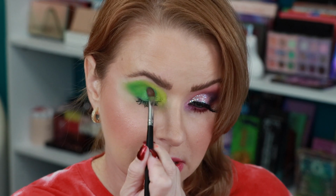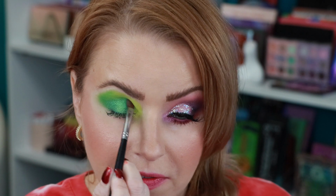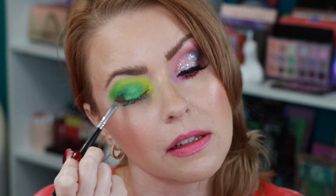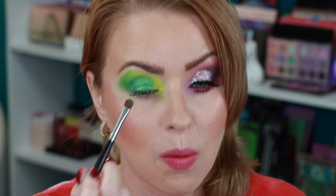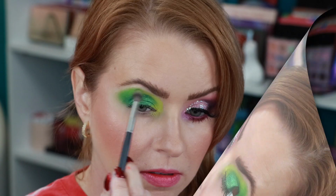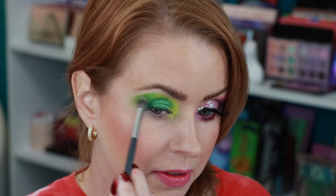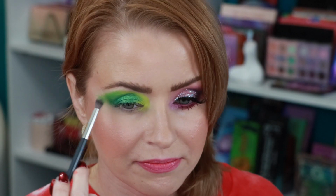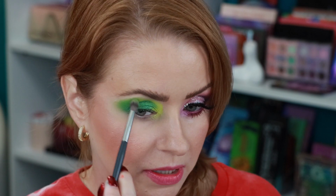Don't like this at all. Same brush, now I'm going in with the shade Festive, which is what's in the palette, and I am feeling a lot of fallout. Wow. Just adding a little bit more of the green, the darker green, but look how that, I don't like the way this looks at all. I'm gonna add some of the lighter green back.